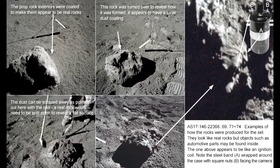The prop rock exteriors were coated to make them appear to be real rocks. This rock was turned over to reveal how it was formed. It appears to have a lunar dust coating. The dust can be scraped away as pointed out here with the tool. A real rock would need to be split open to reveal a flat surface.